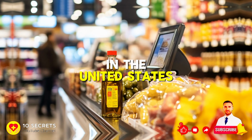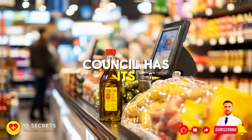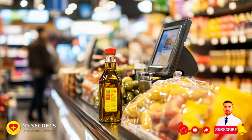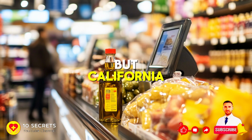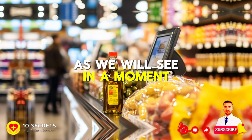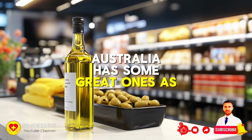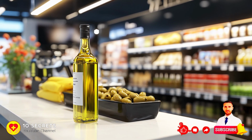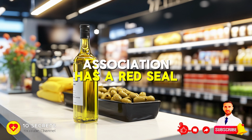In the United States, the California Olive Oil Council has its own certification seal, which is green and yellow. Europe gets all the recognition, but California actually produces some pretty good olive oils, as we will see in a moment. Australia has some great ones as well. Italy is not the only place with excellent olive oil. The North American Olive Oil Association has a red seal.